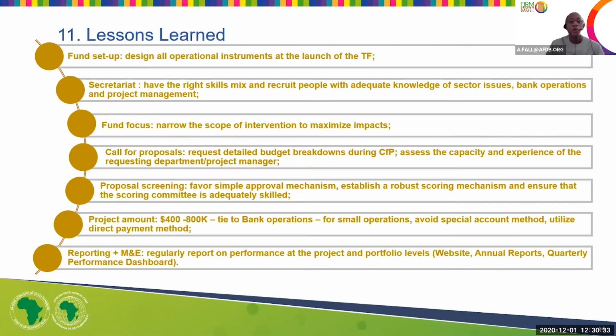So before I go to questions, as I mentioned, 98% of the funds have been disbursed and allocated. So we are in the phase of looking for much more resources. We've developed some terms of reference, and we are in the process of mobilizing more resources to actually support more countries and do more, probably on a much larger scale this time.